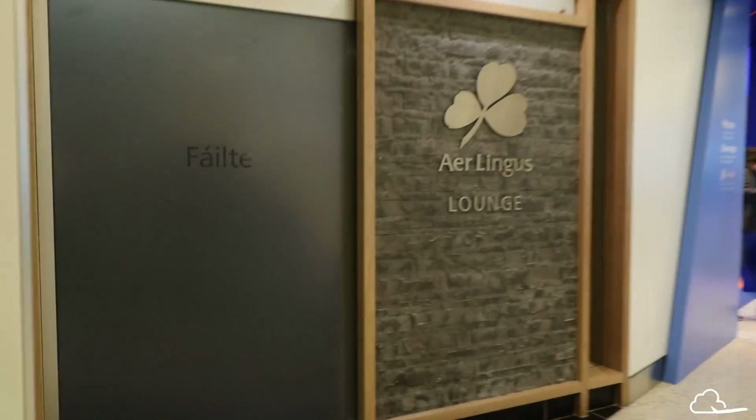So the lounge is by gate 26, even though Aer Lingus usually leaves from the other side of the terminal, it seems like. But at least the guy at check-in was so nice. He agreed to check my bags all the way to my final destination, even though I had a separate ticket with BA. So happy about that.